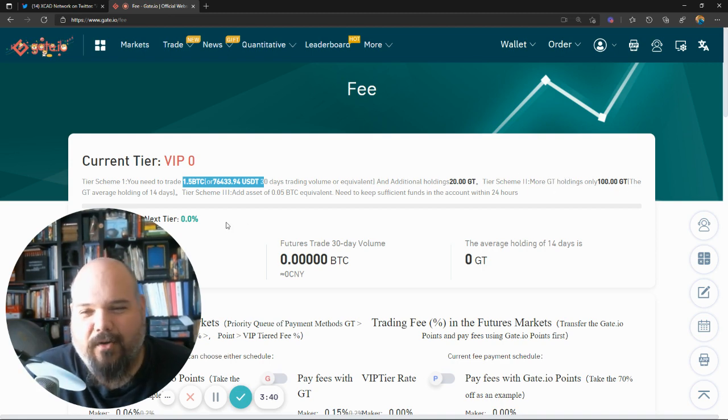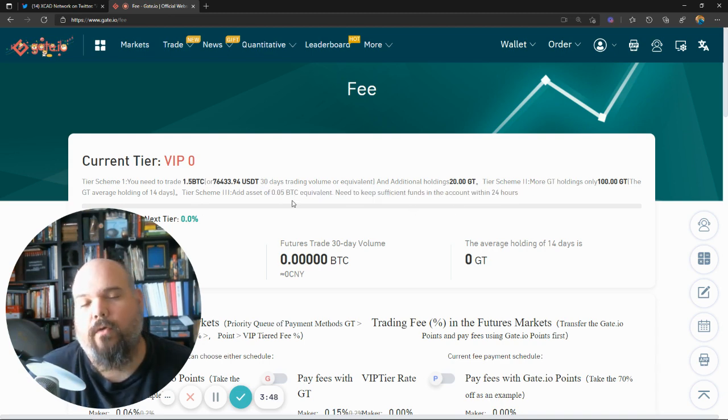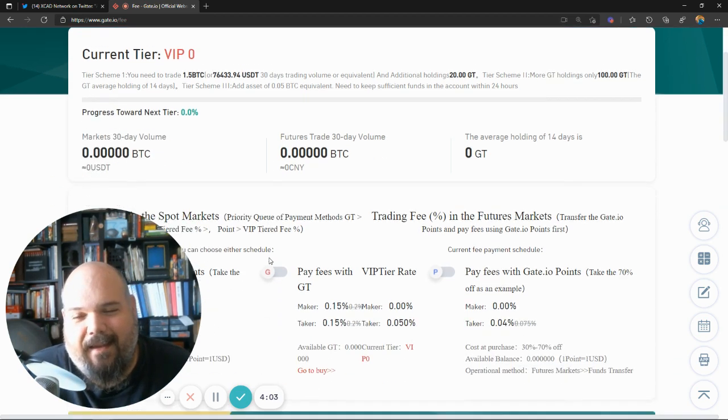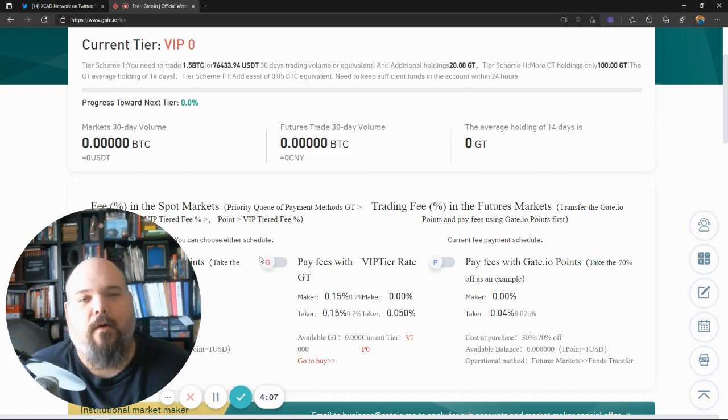Are you going to hold 100 of their token for 14 days on average, or add a particular amount to your Gate account? And of course, that third one's the easiest way in. I don't think anybody's going to have a particularly hard time doing some of these things, but you get the idea. If you're not already in the system, it may not make as much sense. So if you're wondering why I focused only on the KuCoin avenue, that's why.